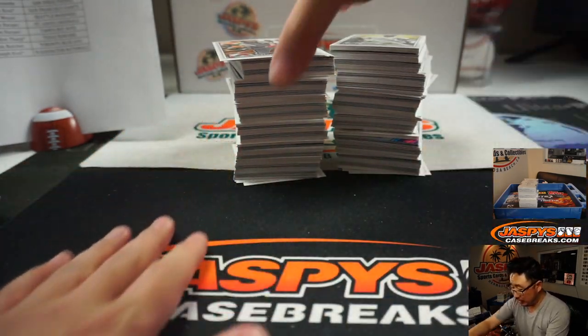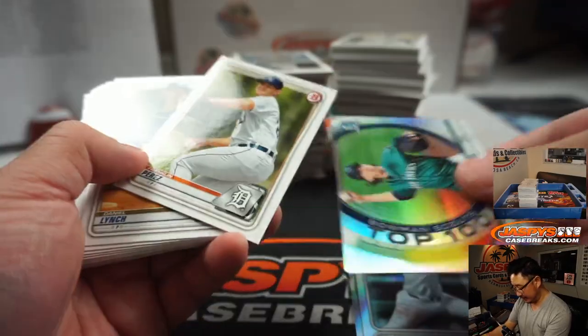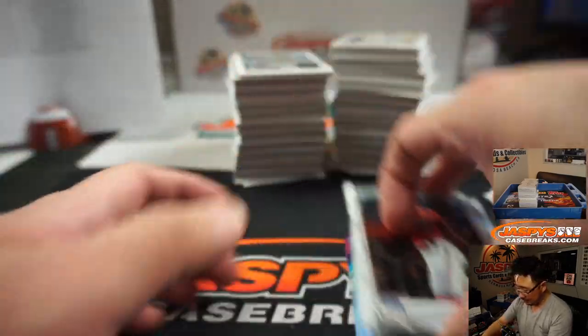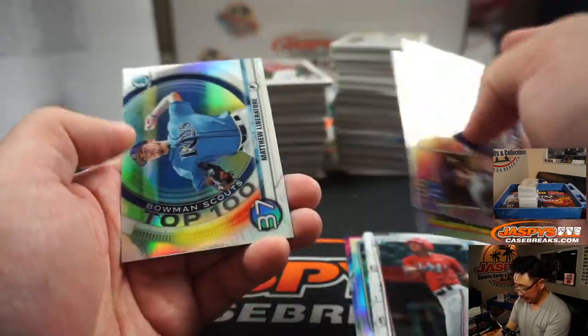This is our first of four jumbo boxes, so I think we should expect three autographs out of here as opposed to the one each in hobby. I also feel like there's a little bit of a better rhythm or pattern in these, so I think I should be able to breeze through these a little bit more quickly.